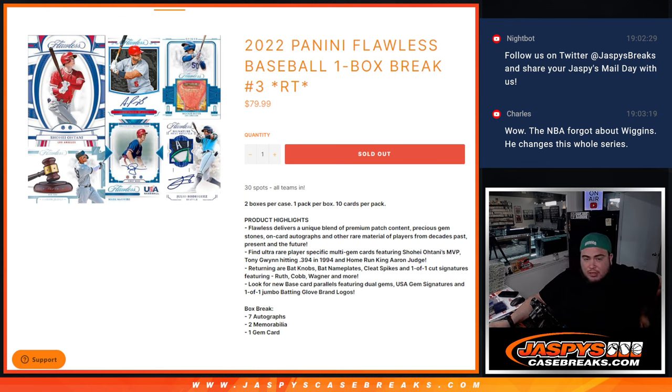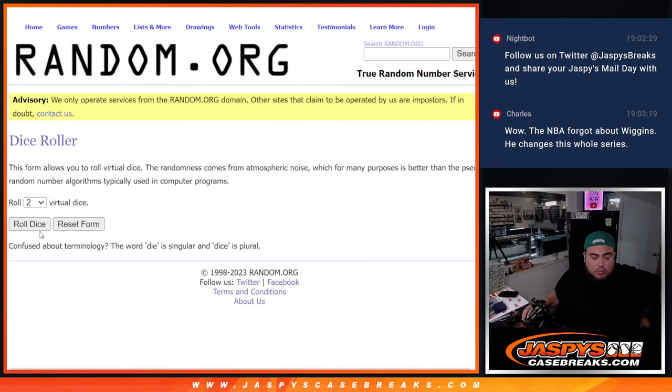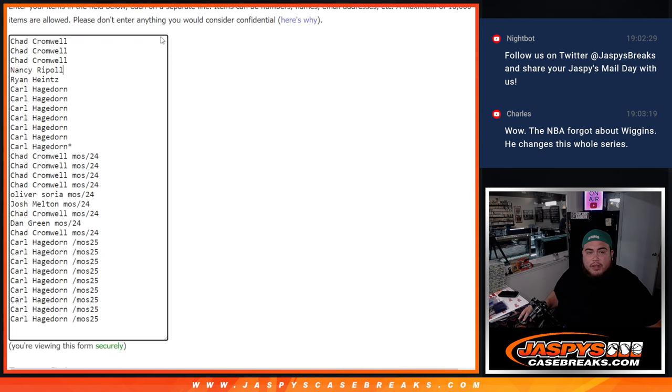All spots in, all teams in. 7 autographs, 2 memorabilia cards, 1 gem card, guys. So let's do the break here, guys. Let's roll. It's a 4-1, 5 times. These customers here bought in straight up. The rest won those from a pack filler, guys. So there we go. 5 times.